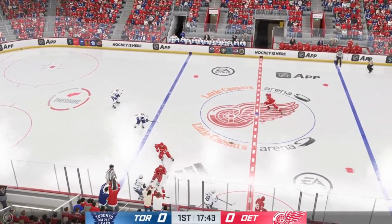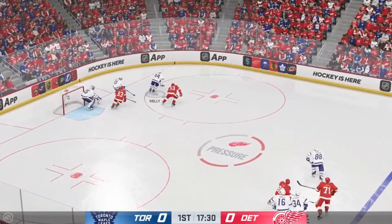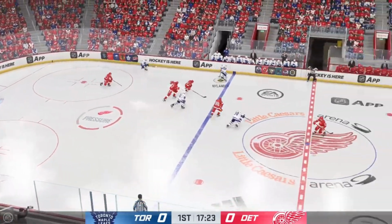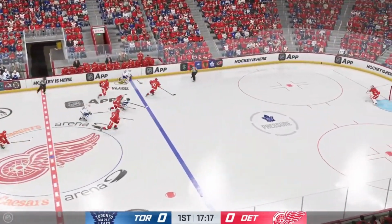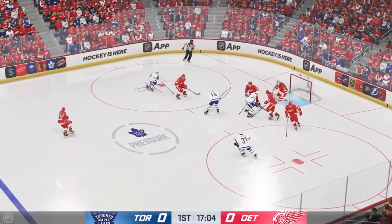Detroit's got the puck. And the puck's booted away. From the right side, he goes to the middle of the neutral zone. Toronto's got the puck. From the left side, takes the pass. Sends it in front.